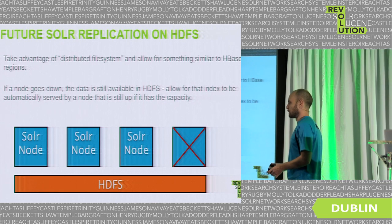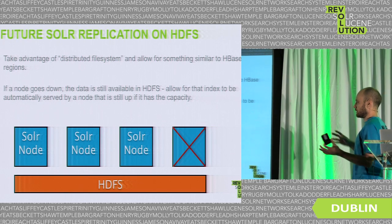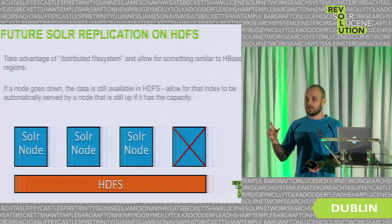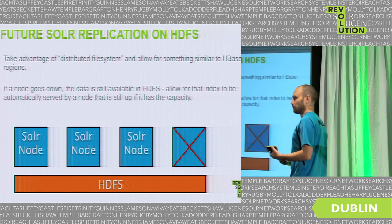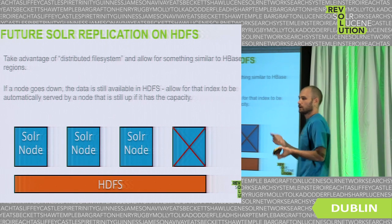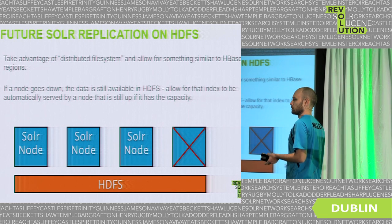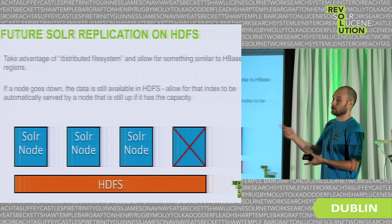So there's various ways we want to get around this. One of them is simple. If you know how HBase has region servers and how it handles failover, we're basically going to steal that approach. And the idea is, if a node goes down, the data that it was serving is not actually on that node, it's in HDFS. So it should be pretty simple to have, like in Solr Cloud, one node in the cluster elected the overseer. The overseer is special and runs some special logic. If it dies, someone else is elected the overseer. So what we'd like to do is have the overseer notice when a node goes down and simply assign the data that it was serving from HDFS to another node that's up.